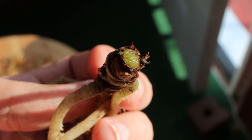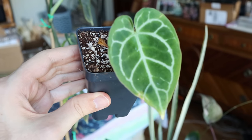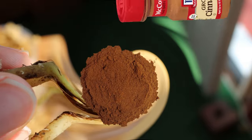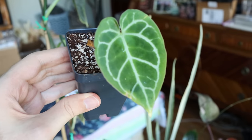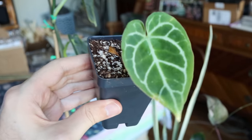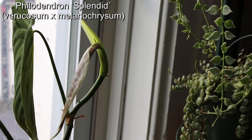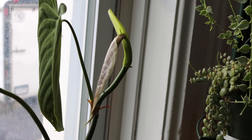Here's the top where velvet lusciousness was supposed to come out. It's not ideal. Maybe I'll put some cinnamon on top of it. It's not necessarily what I expected. And then bake it into an apple pie. But it happens. Here is a philodendron splendid, and I have to tell you, so far, it has gone splendidly.